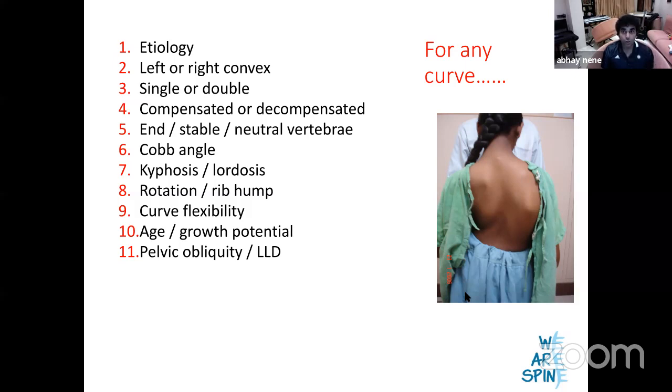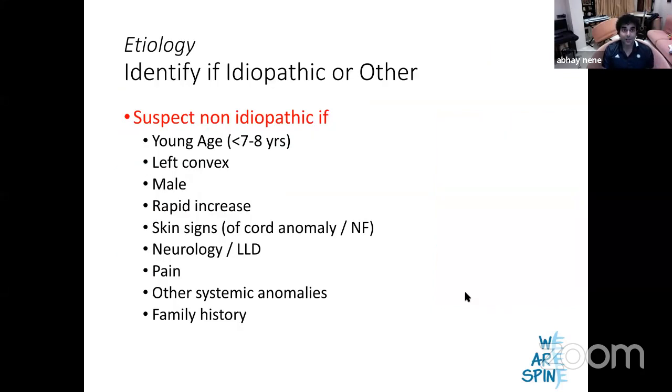So in your final diagnosis, all these should be covered. The cause of scoliosis, which side is the main curve convex to? Is it a single or double major? Is it compensated or not compensated? What are the likely end vertebrae? What's the likely Cobb angle? Is it kyphosis or lordosis? Is it a big or a small rib hump? Is it rigid or flexible according to you? What is the age and growth potential of the child? What is the pelvic obliquity? And point number 12, why has the child come to you? What is his complaint? What is her complaint actually?